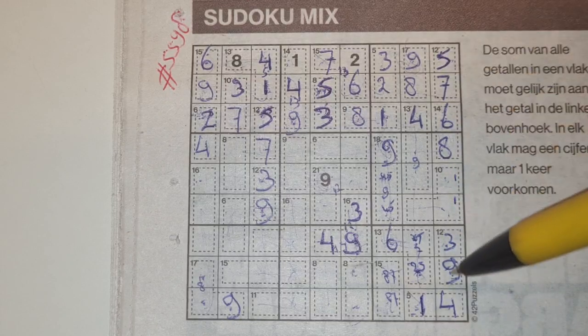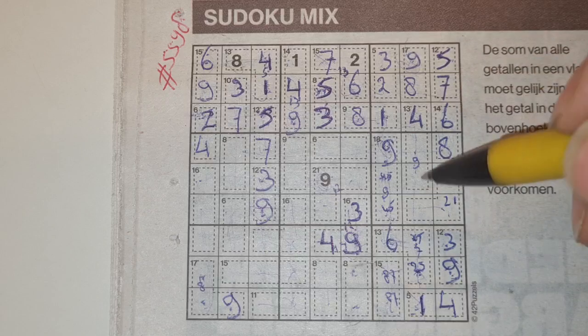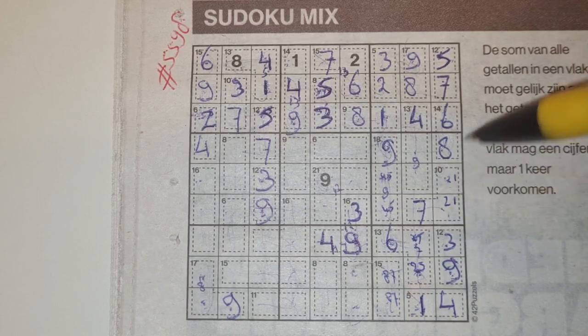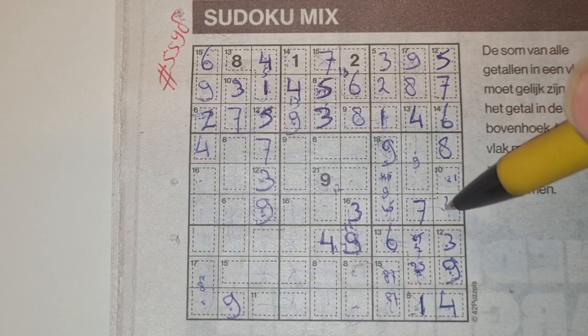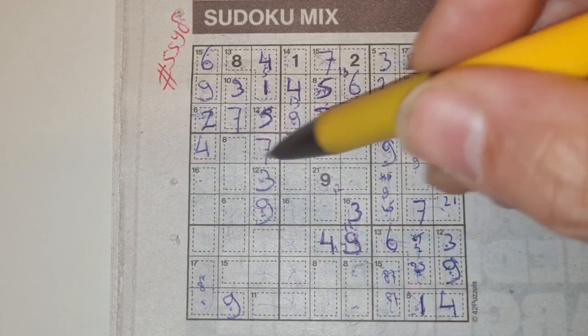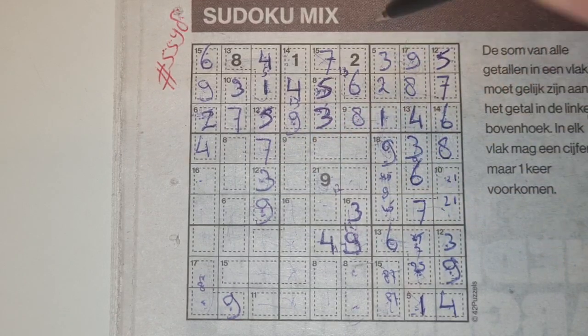And the 2 is missing in the last column. Yeah, the 2. So 1 plus 2 is 3, 3 plus 7 is equal to 10. So two numbers left in this big square, the 3 and a 6. We have a 3 in this row. No 3 there, 3 should be here, and a 6 goes there.